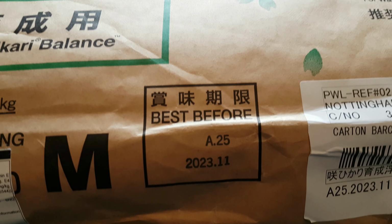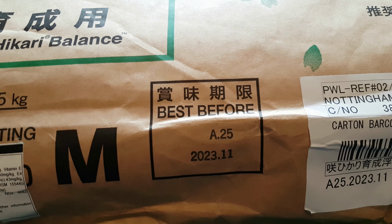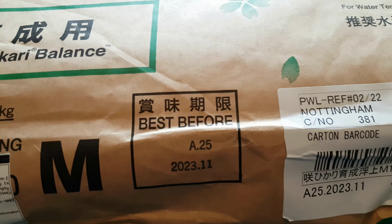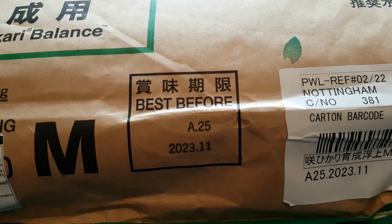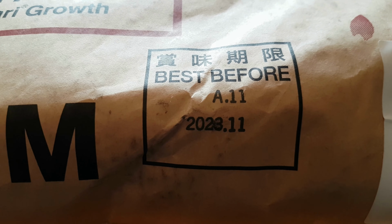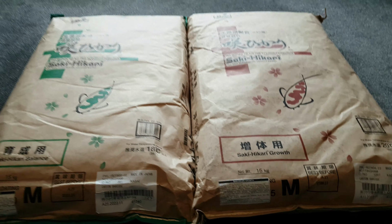As you can see, there are nice long dates on these. It's now May 2022. The best before on that is November 2023. Same with the growth, November 2023. So they're fresh delivered into the country.